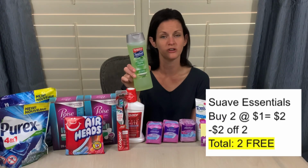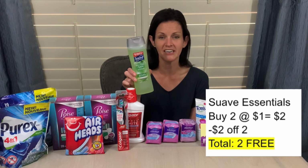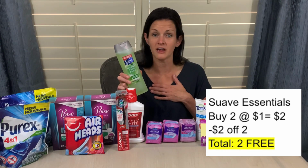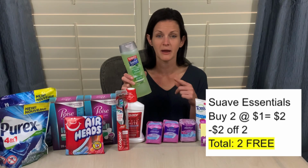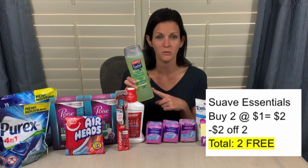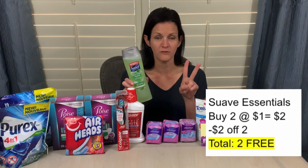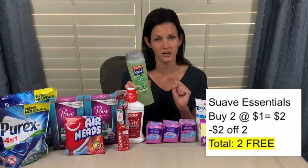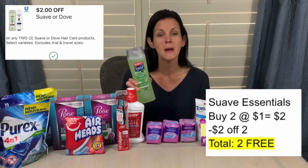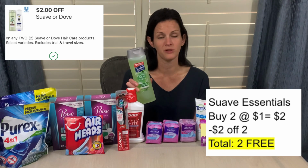So there are these Suave shampoo and conditioners that are priced at $1 each. Now, a lot of stores don't carry this, or at least in my area, a lot of stores don't carry the $1 product. So I actually placed this as a curbside order at a store that was a little bit farther away. I purchased 2 of them for $1 each, so that's $2. And there was a digital coupon for $2 off too, making both of them completely free.